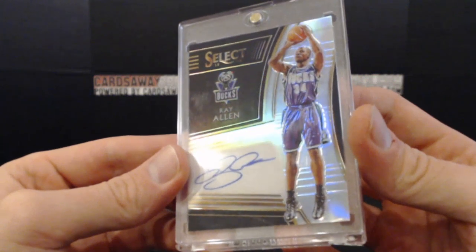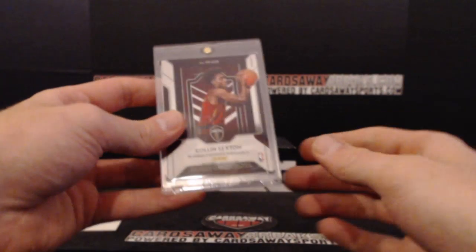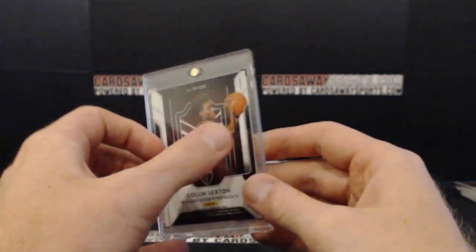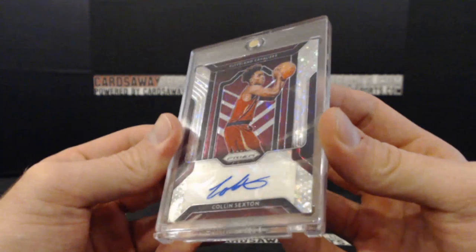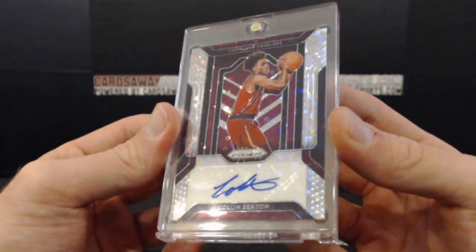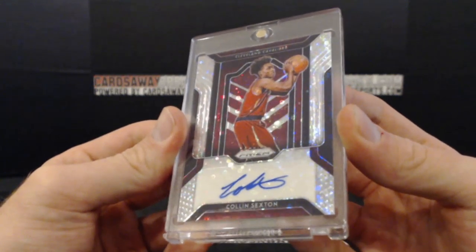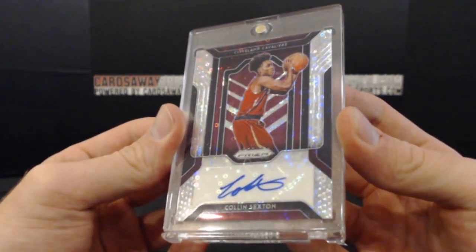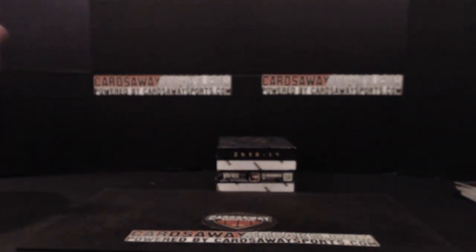Bam. Nice hit. Bucks are hitting hard tonight, baby. And last but not least for the Cavaliers, Collin Sexton. Bam. Nice hit. Got the rookie logoman. Collin Sexton. Roll Tide. Cleveland Cavaliers going to Tony G. Nice hit. Nice box right there.